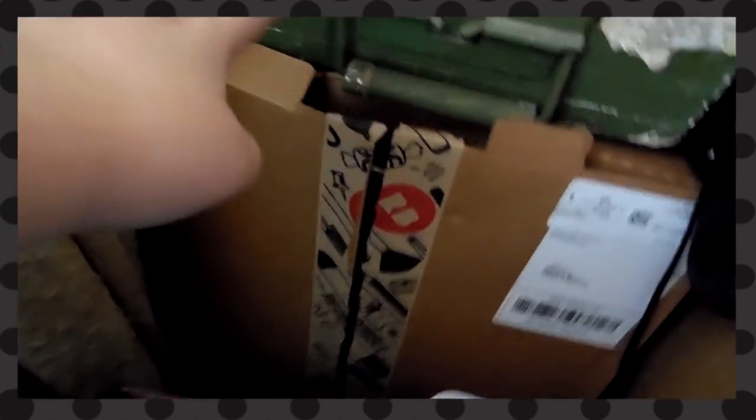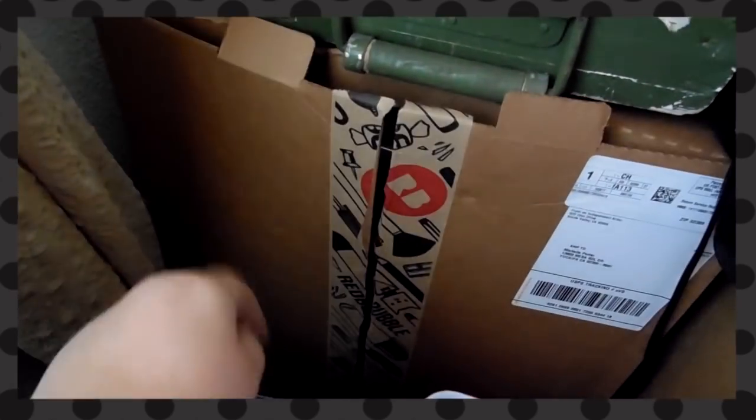So I keep all my prints in here, because I can't hang them up. So these are all the prints I have from artists. I keep them safe so I can get them framed someday.